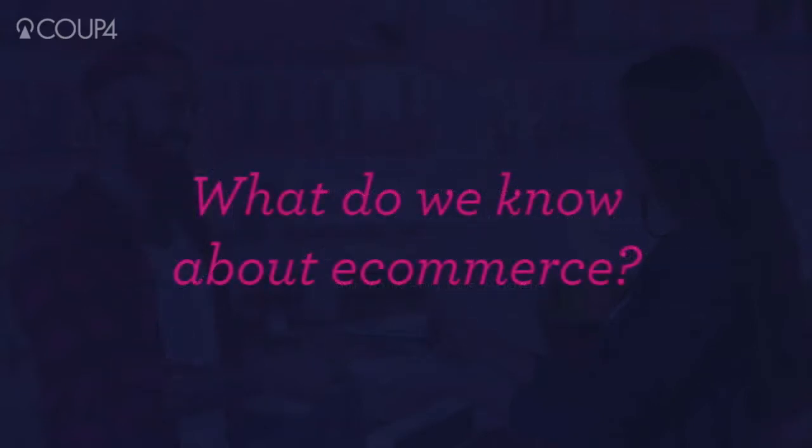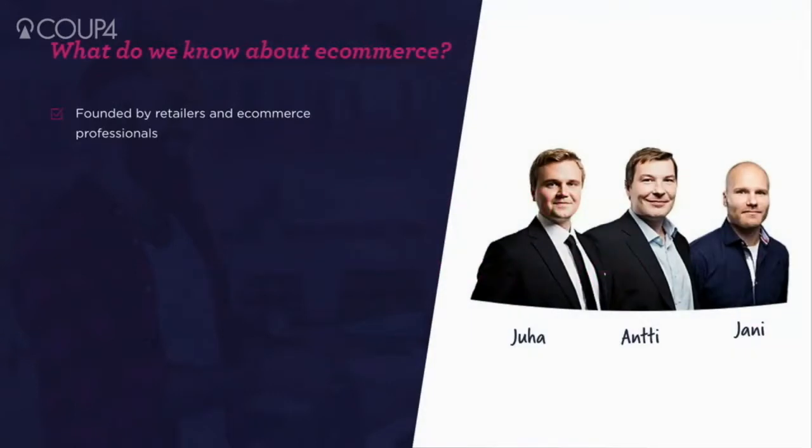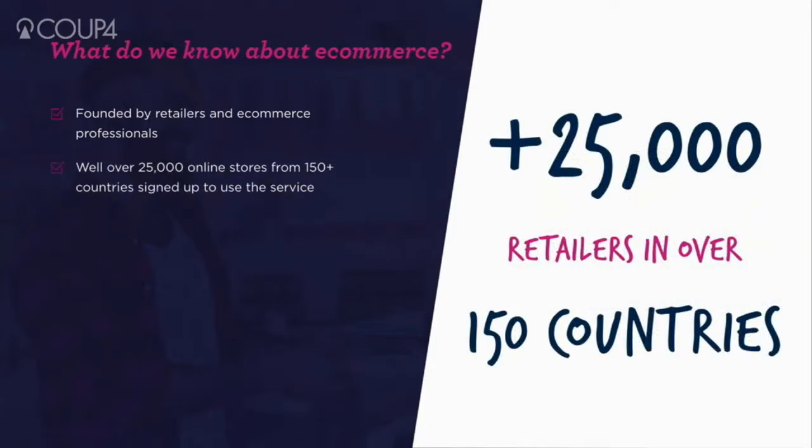So with this in mind, let's take a quick look at what our industry insight is based on. What do we really know about e-commerce? Well, first of all, the company was founded by ex-retailers and e-commerce professionals. So still now, after 5 years, this insight is still very important when it comes to the direction of the company and product vision. But today, we also have well over 25,000 online stores from over 150 countries globally signed up to use the service. So that is quite a lot of data that we process on a daily basis through our platform.